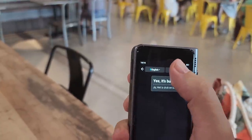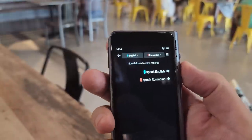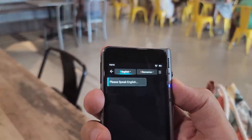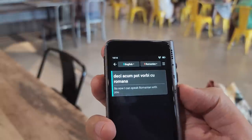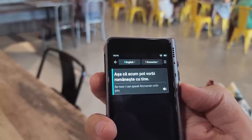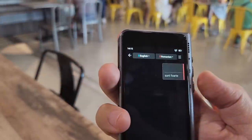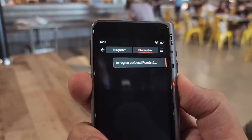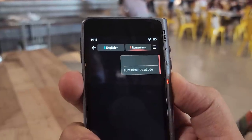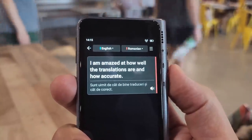Okay, so let's try now in Romanian. And then let me say something. So now I can speak Romanian with you. Așa că acum pot vorbi românește cu tine. Sunt foarte uimită. I am very amazed. Sunt uimită cât de bine traduce și cât de corect. I am amazed at how well the translations are and how accurate.